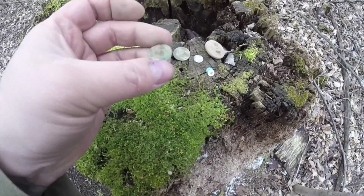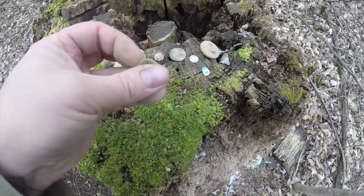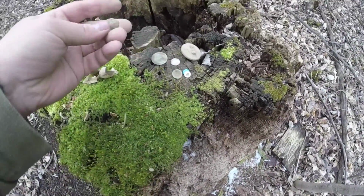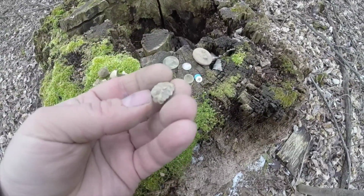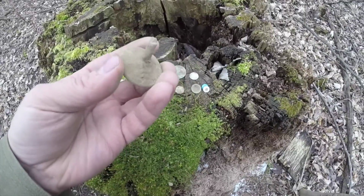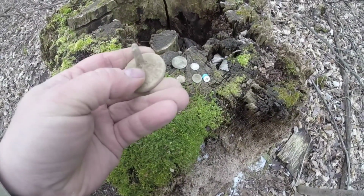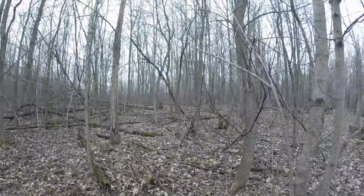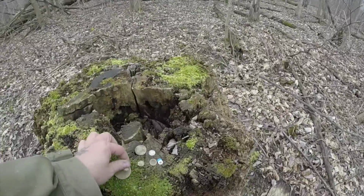Here's a neat little copper button with nice patina on it. Very nice. I found a small mangled musket ball. If you can see that, it's pretty chewed up. This thing here, I don't know what it is, but it sure rang loud. So I'll take it. Oh, look, the snow is starting to come down. It is so freaking cold. It's April, for Christ's sakes.